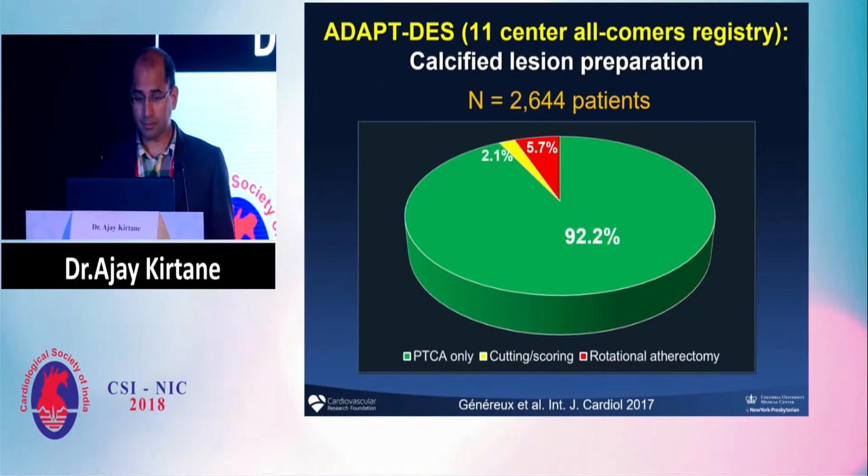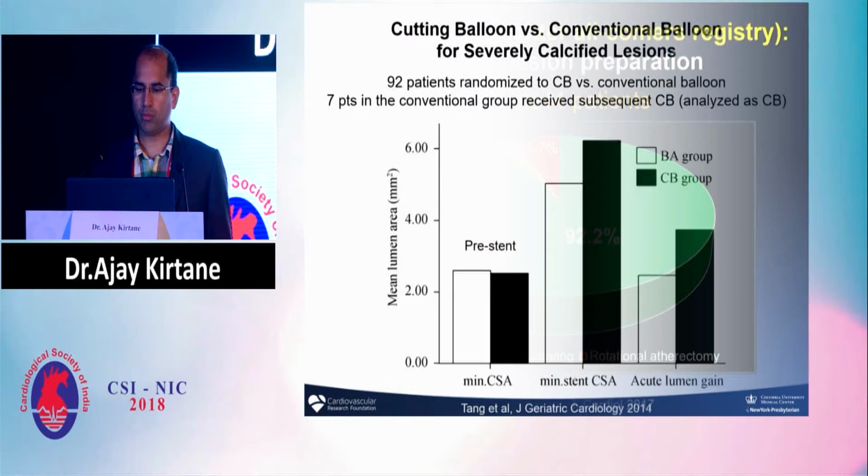So as a result, if you look at large unselected series, this is the ADAPT DES that we published, you basically see that atherectomy and or specialty devices are used in the minority of patients that even have severe calcification. So what most operators are doing is they're electing to go with balloons, and they're trying to get through the cases, but as we know, that leads to higher rates of potential complications. So what can we actually do, and where are the data?